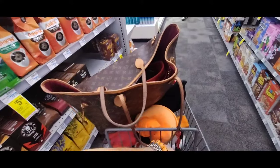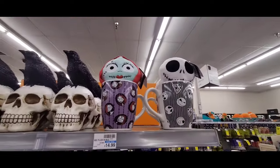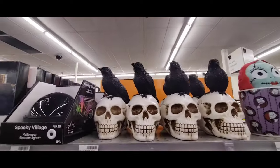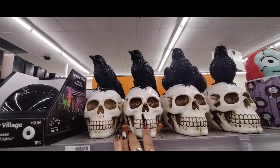Yes, I do have a mug in here. Okay, so I want to put this back. And those are really cool. Again, $14.99 for the mug and the plushie. Alright, then we also have the crow and the skull. And the crow is with black glitter and the skull is resin, $12.99.